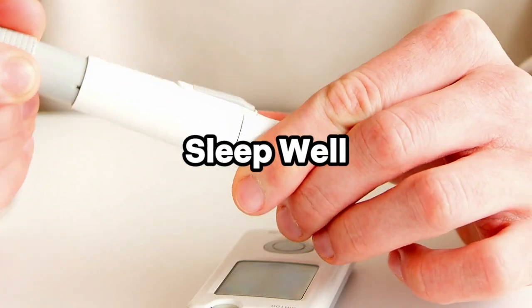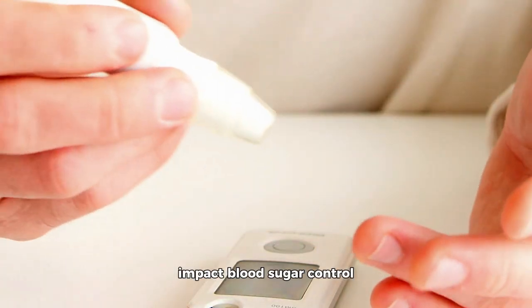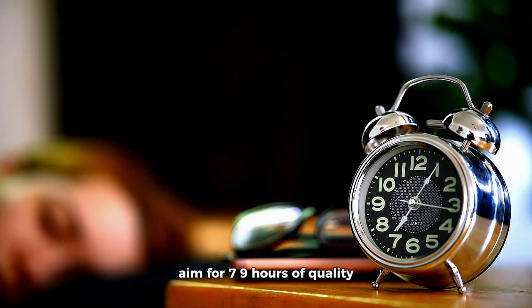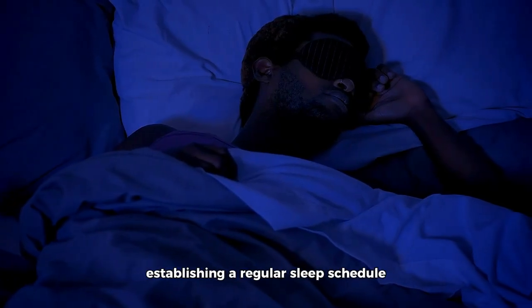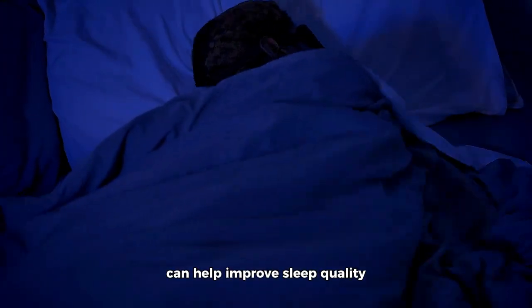Sleep well. Poor sleep can negatively impact blood sugar control. Aim for 7-9 hours of quality sleep per night. Establishing a regular sleep schedule and creating a comfortable sleep environment can help improve sleep quality.